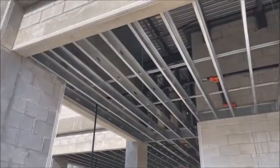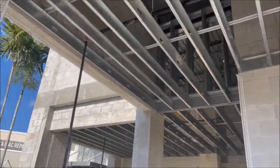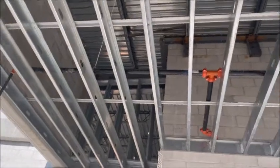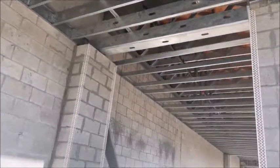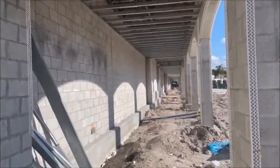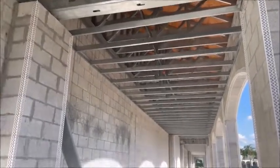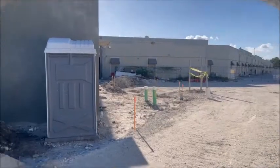You see that they put the roof on. I don't know what they put over that metal up there, whether it's sheetrock or whatever for the roof. Got that all down, all the way down. And there you have it.